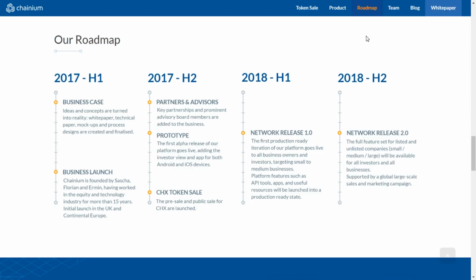You can download the app, the prototype of the app, just to get a feel for it, see what it's like. The CHX token sale, well, the pre-sale started and was launched and successfully concluded. And this year, the network release will go live in the first half of 2018, and they will also have the token sale as well, the main sale. So looking forward to 2018, second half, they will have their 2.0 network release, and that will be the full feature set for listed and unlisted companies, and that will be available for all investors.